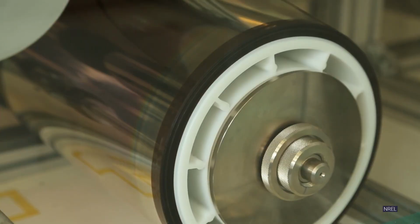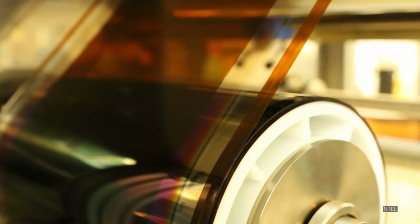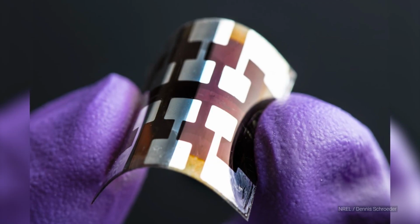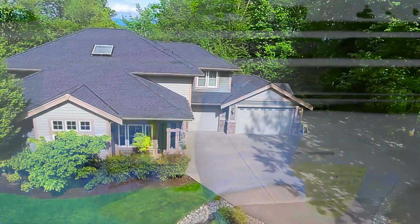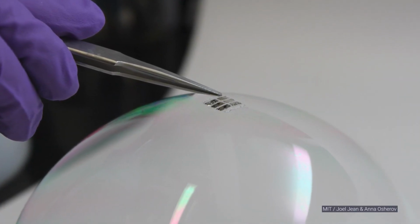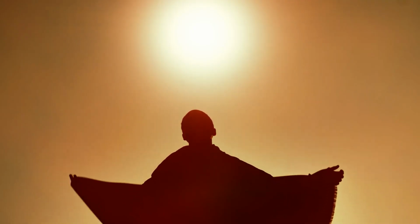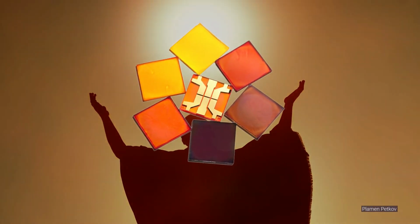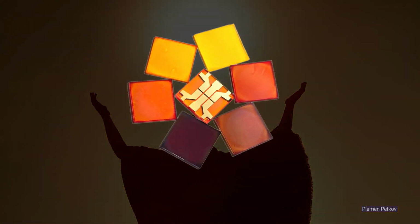Now, what if I told you about a material that was lighter, more efficient, and simpler to produce at a lower cost? An inexpensive solution that can make a photovoltaic cell so thin that just half a cup of liquid would be enough to power a house. A solar panel so lightweight that it can be balanced atop a soap bubble. Well, that, folks, is known as the holy grail of solar. They're called perovskites, and they might just revolutionize how humans generate energy from sunlight.